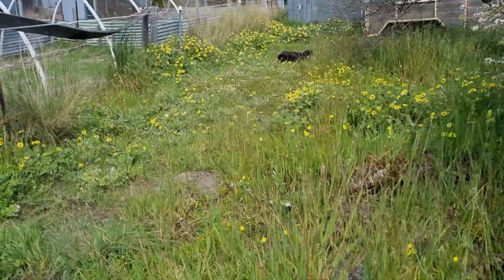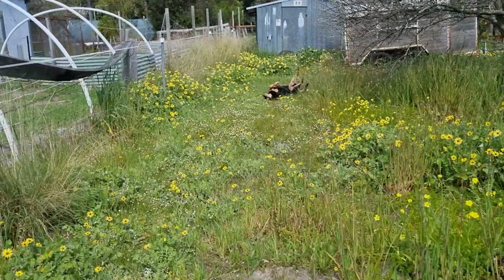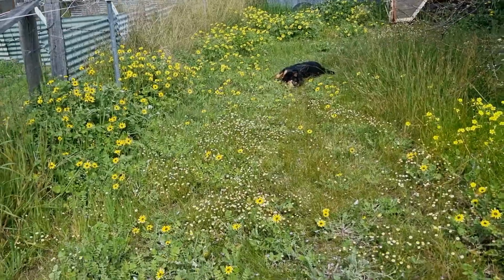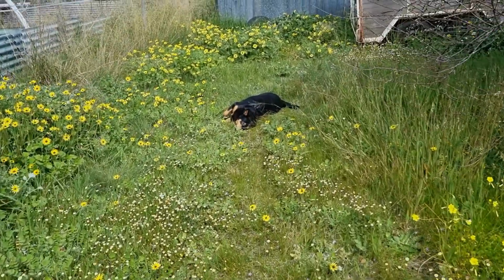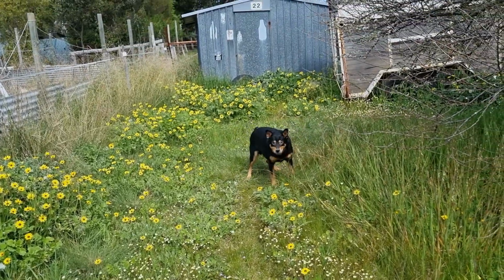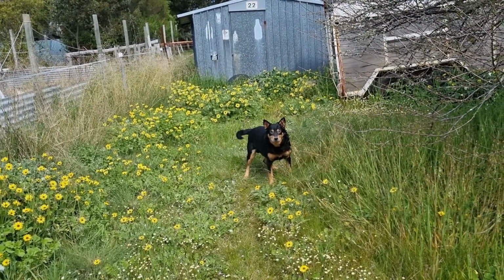I think Bear is enjoying the beautiful, beautiful sun and rolling around in the garden in the leaves. Is that good, Mr. Care Bear? Is that good? Yeah? That's good stuff, eh?